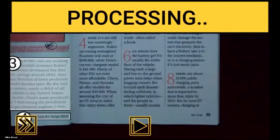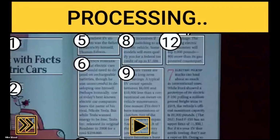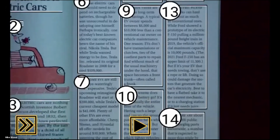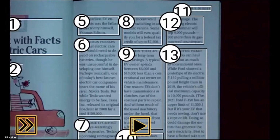You'll notice it's breaking these down into zones for me, and these are numbered. This is really nice because I didn't want it to pick up the left-hand side of that page, but the way I was holding it, it did capture a little bit of it, so I want to ignore that. If I wanted to start reading at the top left-hand side of the right-hand page of the Reader's Digest magazine, I can click on zone number 5.